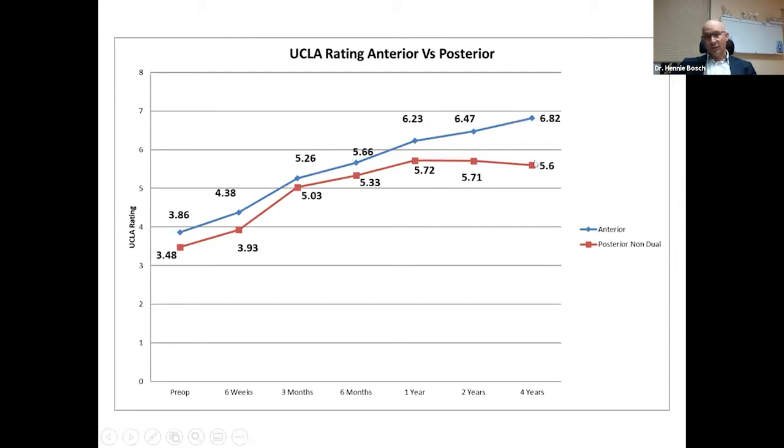And as you can see, there is a difference between my posterior and my anterior approaches. That's ones without dual mobility hips, which I sometimes use in trauma patients, posterior ones, although most of my trauma cases now are anterior approaches.